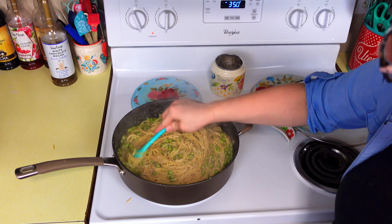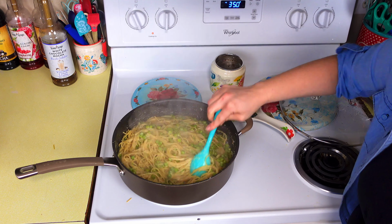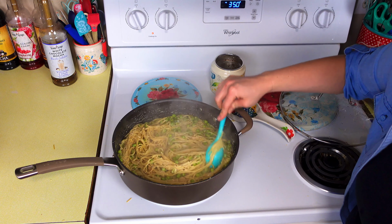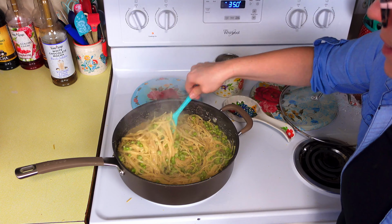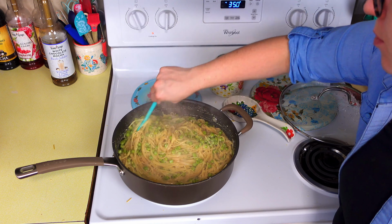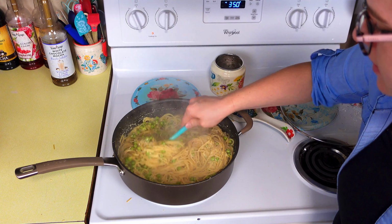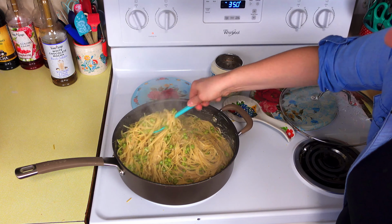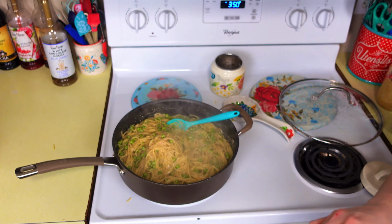Let's see how that looks now. If you have it in your budget to add some cheese, Parmesan would be perfect in this. But this is a poor man meal and running low on meat and dairy products, so we're just doing the very, very basics here. Turn that off. We're going to try it.